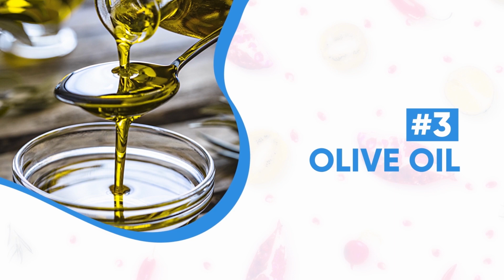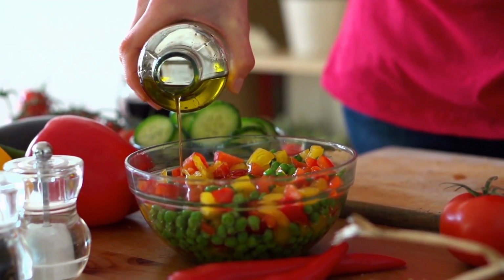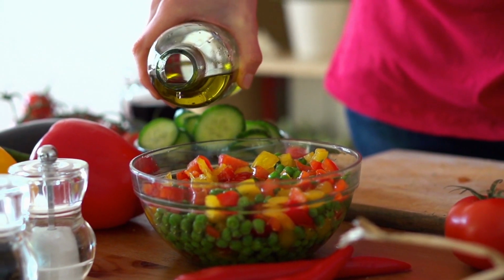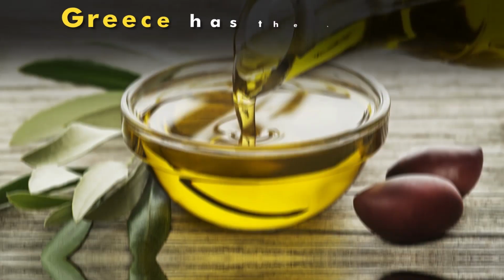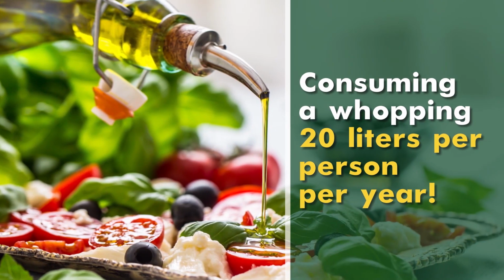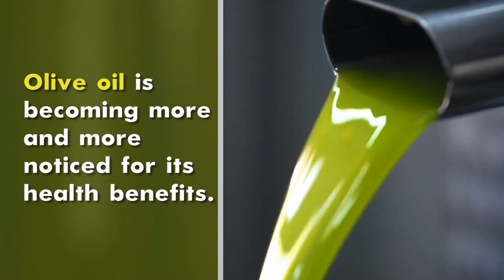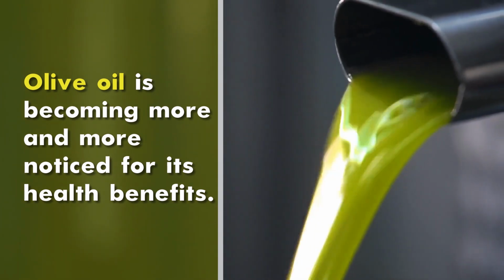Moving on to number 3, olive oil. Olive oil has been used for thousands of years and is most popular in the Mediterranean diet. Greece has the highest consumption of olive oil, consuming a whopping 20 litres per person per year. Olive oil is becoming more and more noticed for its health benefits.